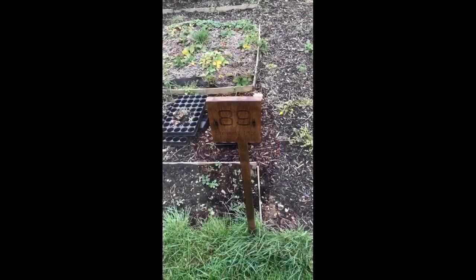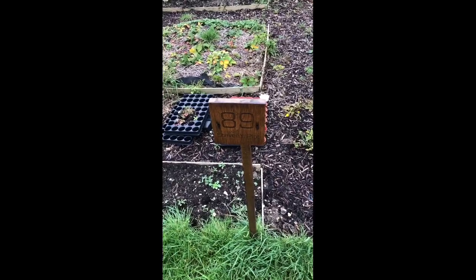I thought I'd do a tour of my allotment as I've not been down here for a little while. Obviously a lot of things have died off since I was last here, and unfortunately there's been a bit of a disaster on the plot as well, so we'll have a look at that in a moment. And then we'll have another wander down to the second plot, number 64 as well. So let's start with the first plot, plot 89.